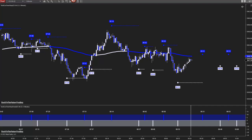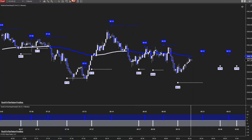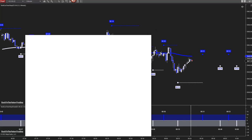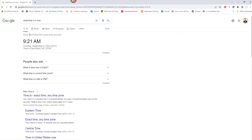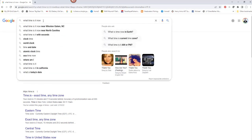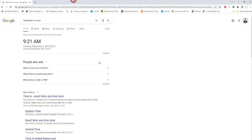We're going to look at the Emini S&P today and take a look at our transparency slider here. What time is it now? I'm going to hit enter, refresh, just so you can see I'm not doing any shenanigans here. It's 9:21 today on September 6th.